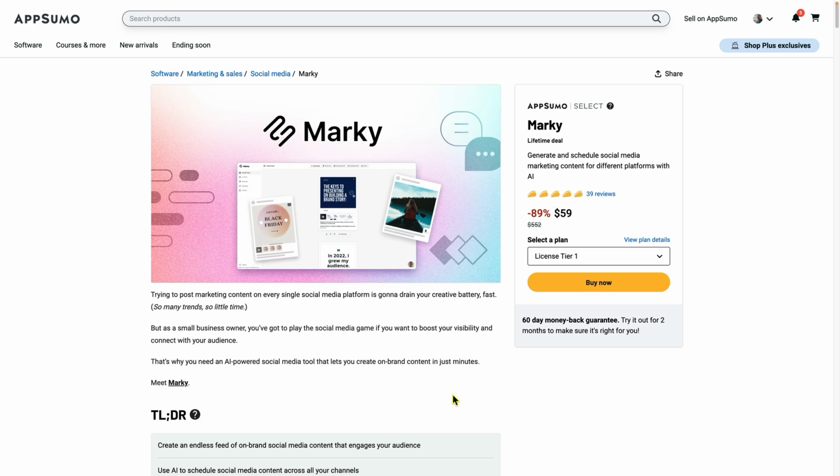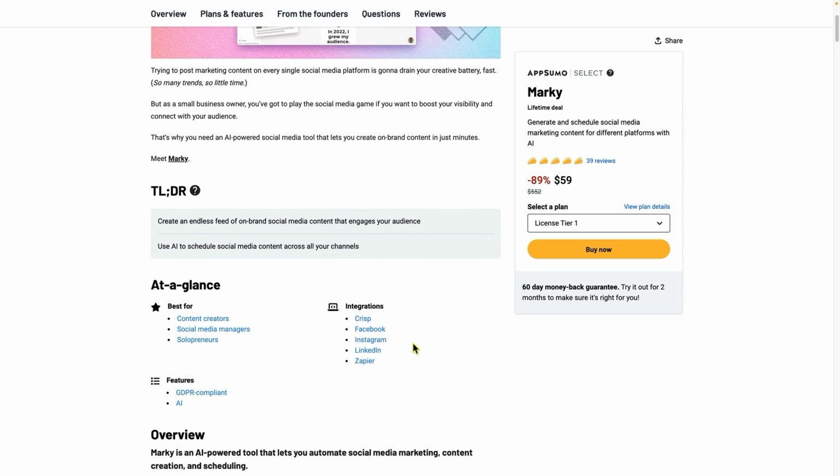So this is Marky right over here. We can go and check it out. It has integrations with Zapier, LinkedIn, Instagram, Facebook, Crisp, best for content creation, social media managers, and solopreneurs.